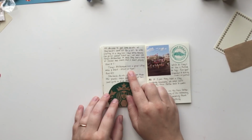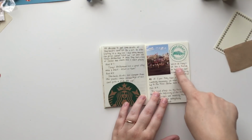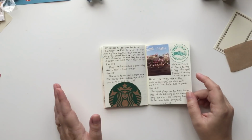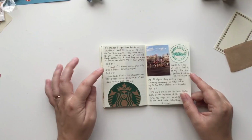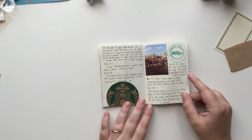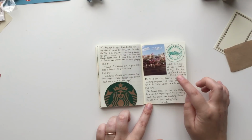And then once we got our drinks, we went over to Tony's restaurant, which is in the front of the park, actually right here. They have a great sitting area and a movie playing in there, so you can just go sit and watch a movie and relax. So that's hints 7 and 8: that Starbucks drinks are cheaper and that you can go sit and relax inside Tony's restaurant. And while we were sitting there, another parade went by, so we got to sit and watch the parade.